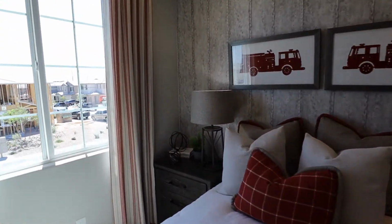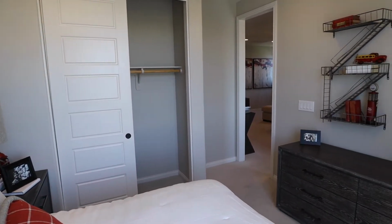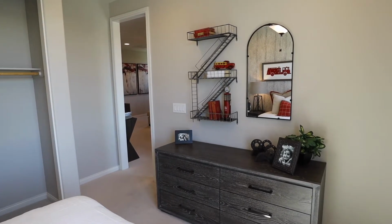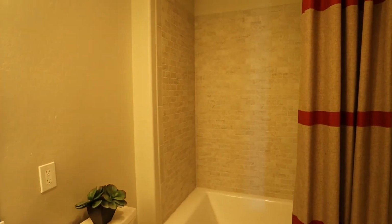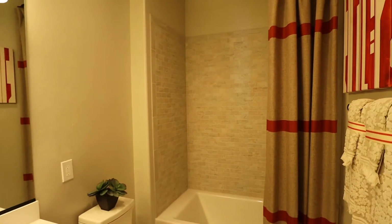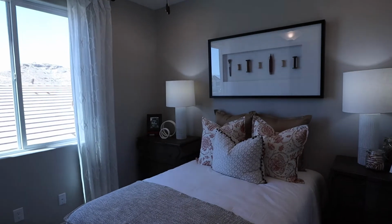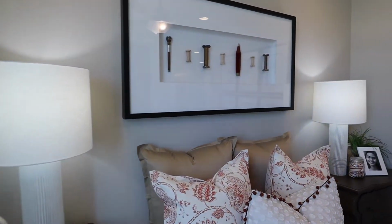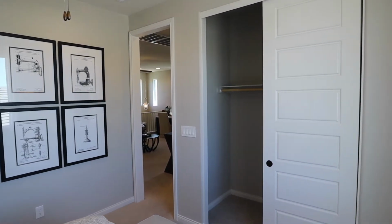And our first upstairs bedroom. About average size, I'd say. The standard closet. Okay, and just to the middle of this loft, we do have a bathroom with a shower and tub combo and dual sinks, which is just off of our second bedroom upstairs. About the same size as the first one, and also with a standard closet.